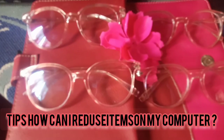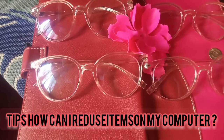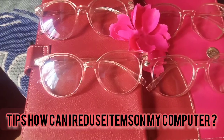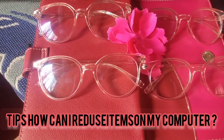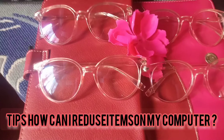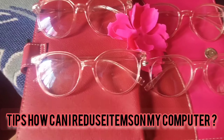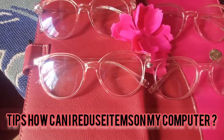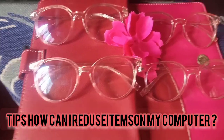So how can I reduce eye strain on my computer? I have tips for computer work. Number one, blink often to refresh your eyes. Many people think this is unusual when working at a computer, which can contribute to dry eyes. Then take eye breaks, check the lighting, adjust your monitor, and use a document holder. And the last is to adjust your screen settings.